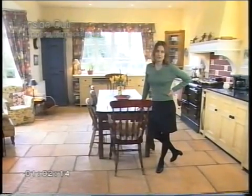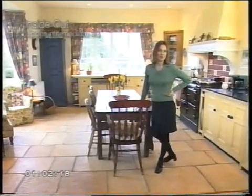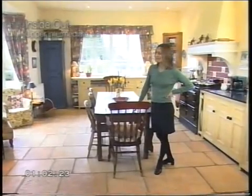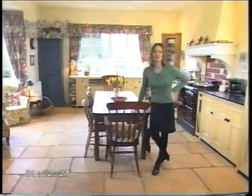The children, I've got 2 children, are constantly running in and out of the kitchen with the dog, round the table, playing under the table. So I'm going to show you some of my favourite features of the room.